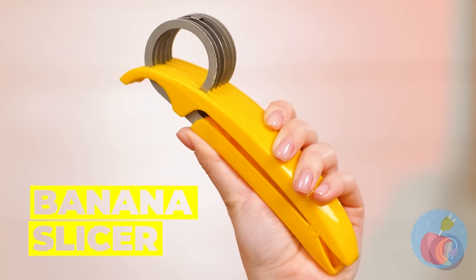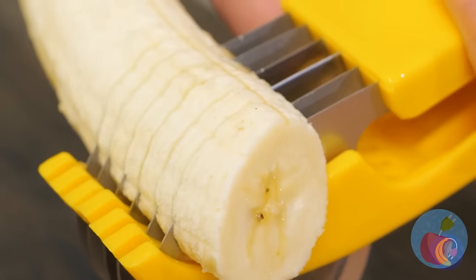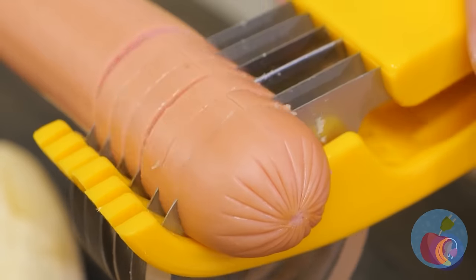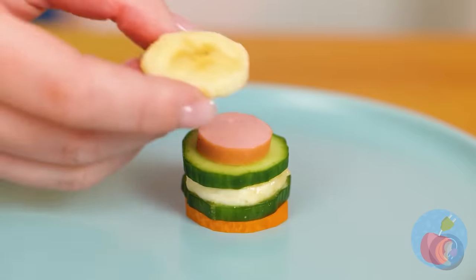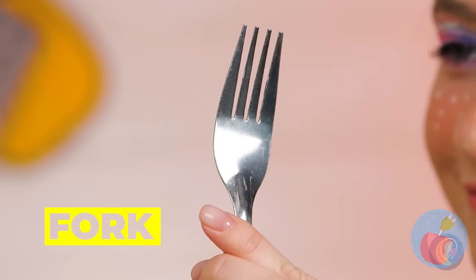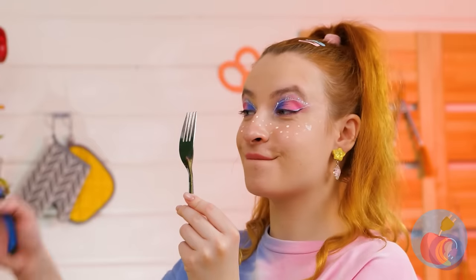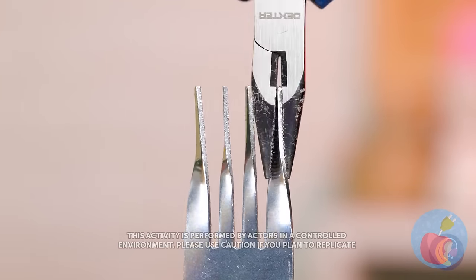A banana slicer. But don't let the name fool you. It can do so much more, like hot dogs and cucumbers. So if you ever wanted to stack all three, your wish is granted. A fork? Though it looks like this fork is getting a new look. Won't be as quick on long things, but works even better for small stuff.